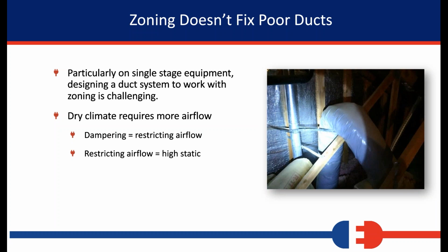It also doesn't fix things like poorly installed ductwork from the get-go. So it doesn't matter what kind of zone control you have on a duct like this, you're not going to get the amount of air out of it that you think you are. So we still need to fix those problems on the other side. Just as an industry, we didn't know enough about it at the time to be doing it.